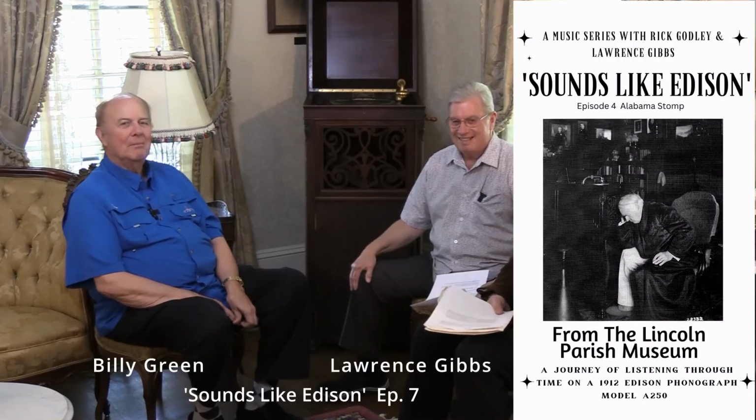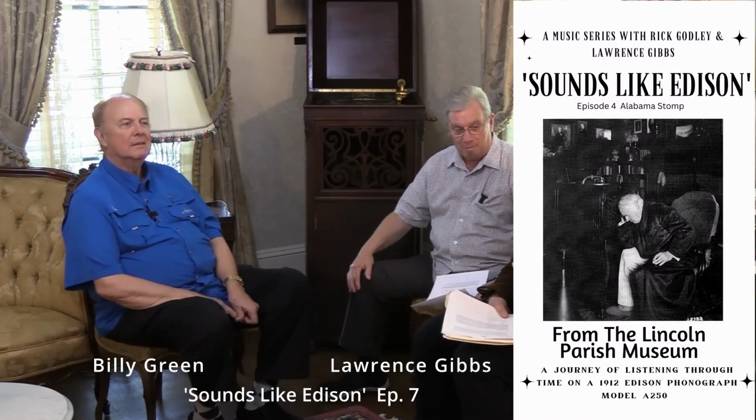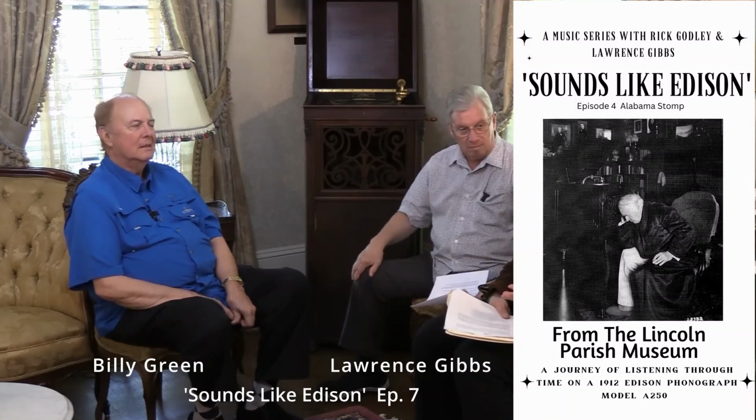For the sake of the audience, this is a 1912 Thomas Edison, an A-250 model. No electricity, so every time Billy tells a story about the ballroom upstairs here at the Lincoln Parish Museum, plenty of space, and I'm sure it was very crowded, but this machine prevailed and put out sound. Plenty of volume.